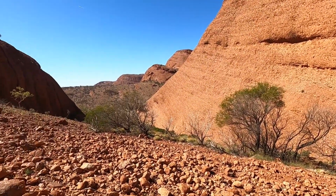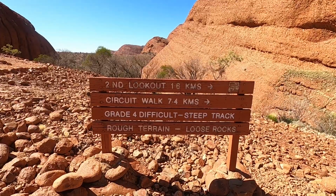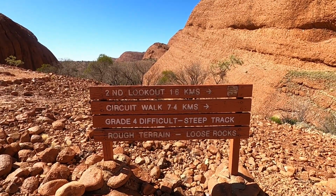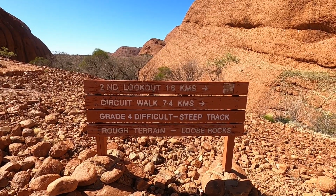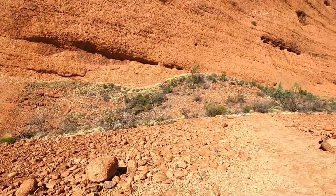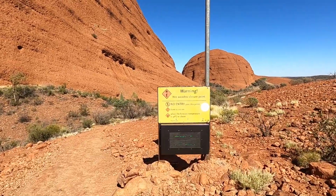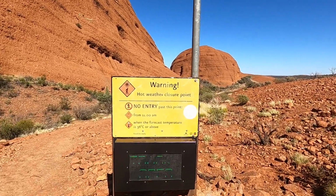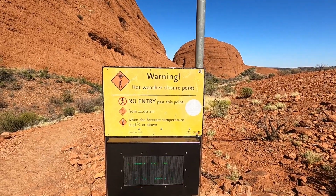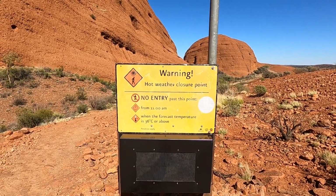That's the way you walk, down in along there and around and up there to the second lookout. The second lookout's 1.6 k's from here. The circuit walk is 7.4, grade 4, difficult, steep track and loose rocks. There's something else to be aware of too. They actually close the track once it hits 36 degrees. No entry from 11 AM or when the forecast temperature is above 36 degrees.